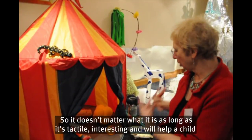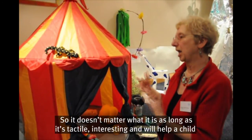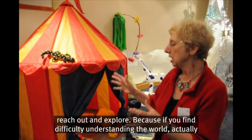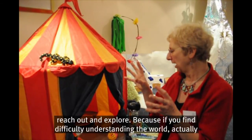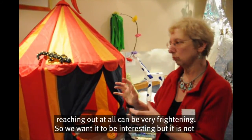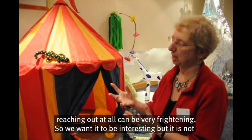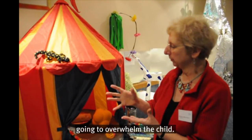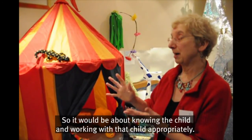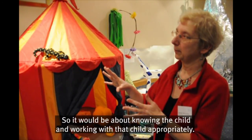So it doesn't matter what it is, as long as it's tactile, interesting, and will help a child reach out and explore. Because if you find difficulty understanding the world, actually reaching out at all can be very, very frightening. So we want it to be interesting, but this is not going to overwhelm the child. So it would be really about knowing the child and working with that child appropriately.